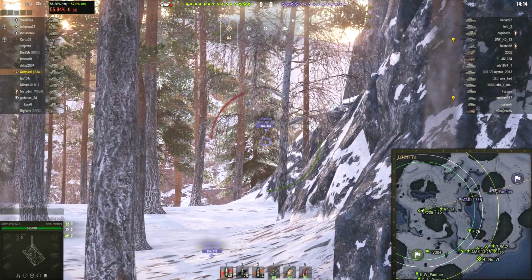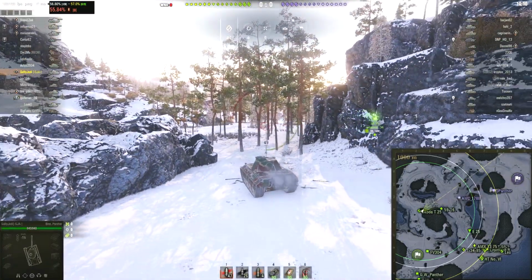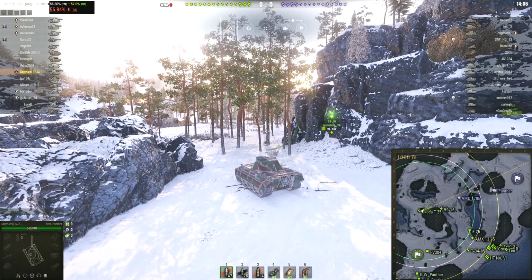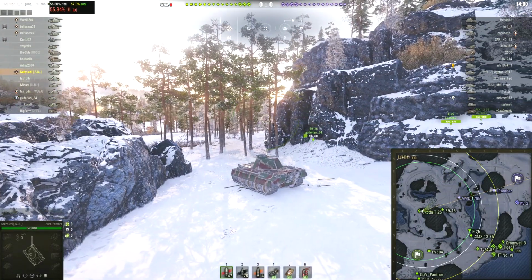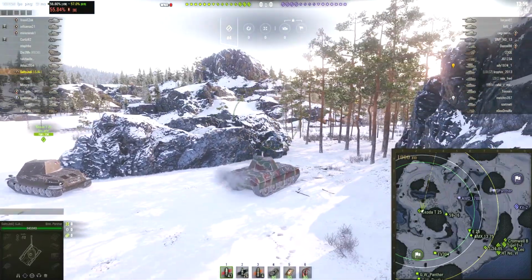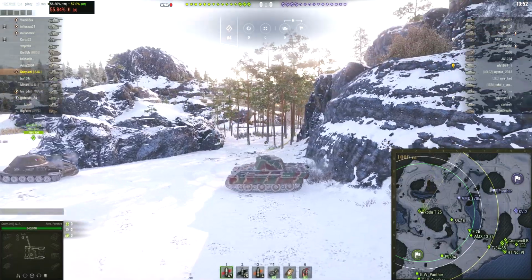I hit him, but I don't pen him, and he goes out of view. I'll try another speculative shot, but I'm not going to push any further because I don't know what is coming round that corner. So I'm thinking, I'll just hold it here, because I am a tier 6 and there are tier 7s, and it's not the quickest of tanks, so I'm just going to fall back because something doesn't feel right.